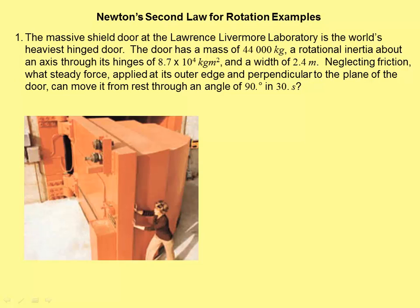Hello everyone, and welcome to a couple of examples of applying Newton's second law to purely rotating objects. Number one, we're going to look at this huge shield door at the Lawrence Livermore Laboratory. At one time it was the heaviest hinge door in the world.